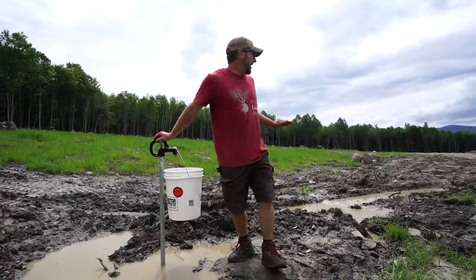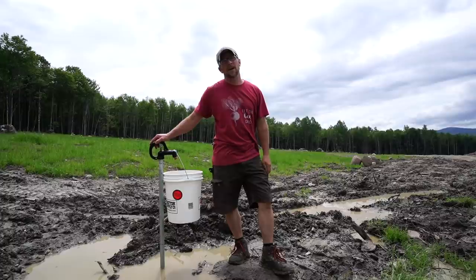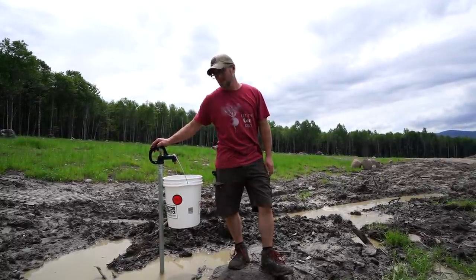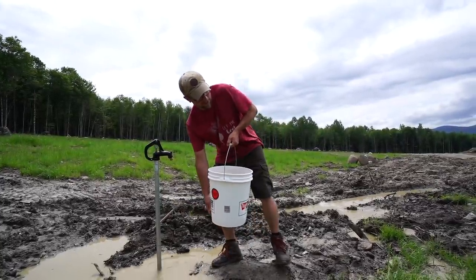I want to go further down over that drop and see how much more, if I put another hydrant in, how much more water pressure we'll get down there. It'll be interesting to find out. But that's more than enough to water our animals.